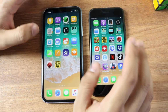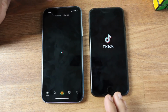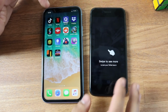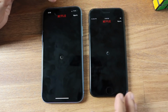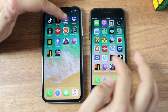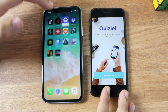Let's go ahead and load up the second page, which is the third page here. Let's go ahead and do TikTok, the memeiest thing ever. 3, 2, 1, whatever. And the XR was faster there. I'm going to hop out so I don't get a copyright strike. Let's do Netflix, 3, 2, 1. And I might actually have to bleep out what I just said. The iPhone 8 was faster there. That was weird. Let's do Quizlet, 3, 2, 1. The XR was faster, as expected.